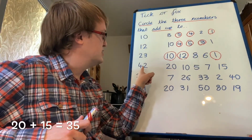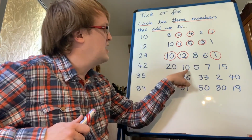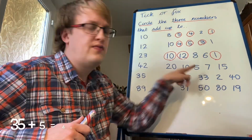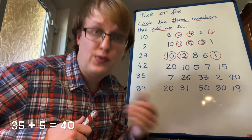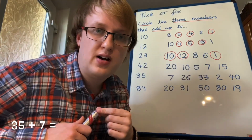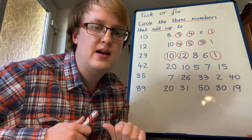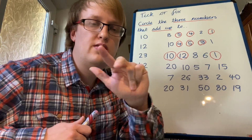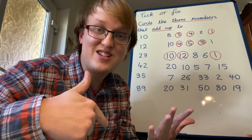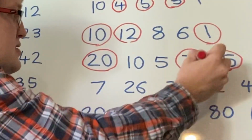I need to get to 42. So I'm on 35, I need to get to 42. So if I add 10, that would be 45, so I've gone too far. If I add 5, I'll get to 40, so that's not far enough. But if I add 7 onto my 35, I will get to, well, let's just check, put 35 in your head and count on 7 spaces. 36, 37, 38, 39, 40, 41, 42. Oh, we were lucky with that one. So the numbers were 20, 15, and 7. Is that what you got?